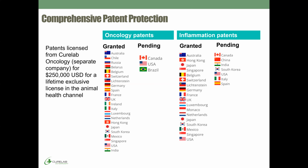Thus, it would be a very daunting task to challenge our patents. The majority of patents aren't worth the paper they're printed on. They're window dressing patents. We don't have, and never shall we have, window dressing patents. We will be able to win every challenge to each and every patent we do have or will have in the future. And CureLab Veterinary will have a worldwide exclusive license, not only for existing patents, but for all the future patents.